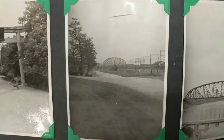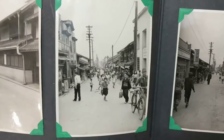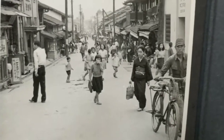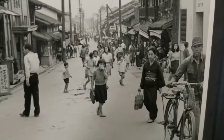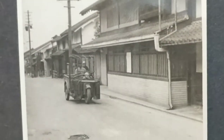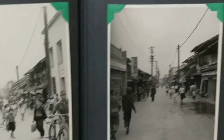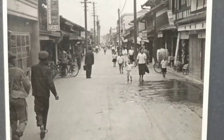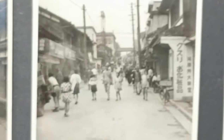Here's a structure. Here's bridges being built. Maybe when the U.S. destroyed the bridges, they started to rebuild, and that's part of the occupation. Nice street scene here. I see Japanese writing on the signs. They seem happy. We have a military vehicle here. Another street scene here. Another street scene.